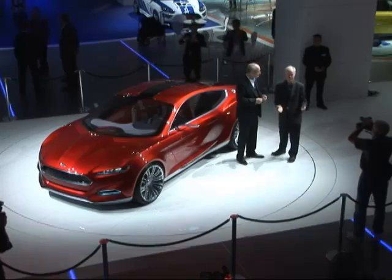And right now I'm with Jay Mays, the head of all design at the Ford Motor Company, and I do mean all design. Jay, thanks for taking the time to talk with me today. All the design you like. All the design I like, and I really like this concept car that you've got at the Frankfurt show, the Evos. Tell me a little bit about it.